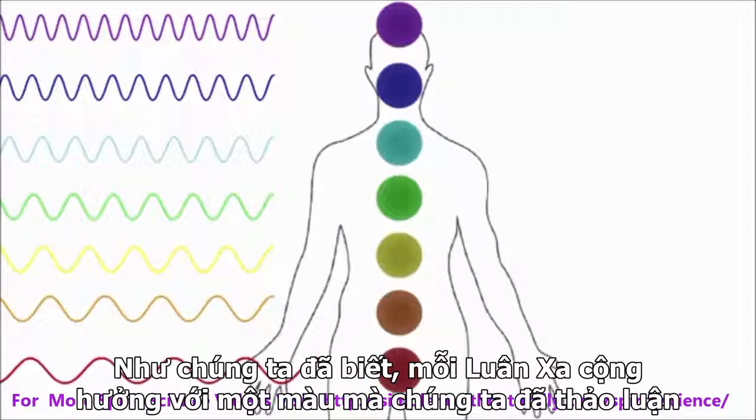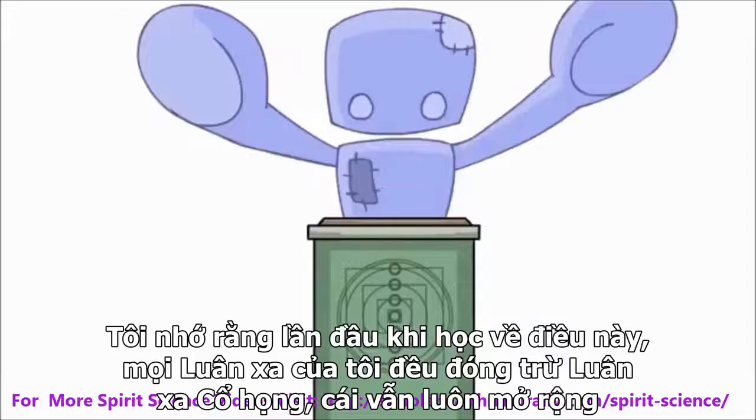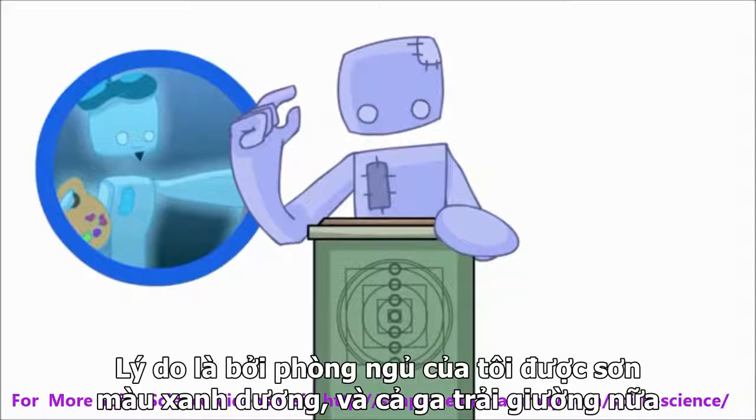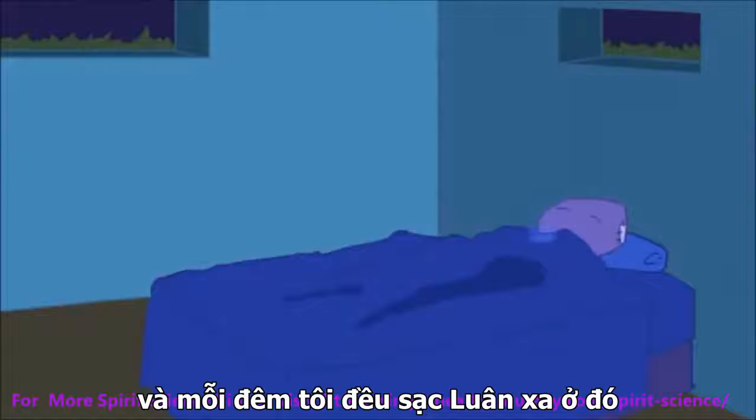As we know, each chakra resonates to a color that we just discussed. Doing things like wearing clothing that matches the color of a chakra will cause it to resonate. I remember when I first learned about this, all of my chakras were closed except for my throat, which was way too open. The reason for this was because my bedroom was painted blue, as well as my bed sheets were blue, and every night I would get a chakra boost in that one area.